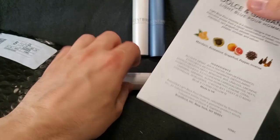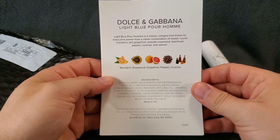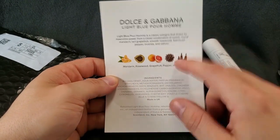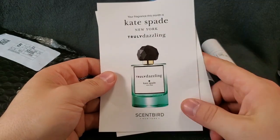I don't even remember. Now this one here, Dolce & Gabbana Light Blue Pour Homme. Don't know what that is. Mandarin, rosewood, grapefruit, pepper, and incense. So this one's going to be a little bit more on the musty side with the pepper and the incense in there. And then I've got a Kate Spade.